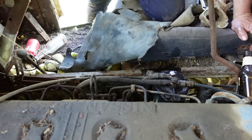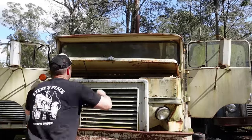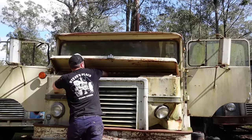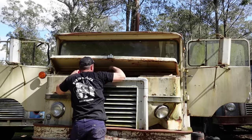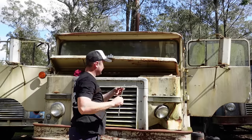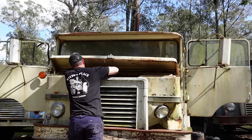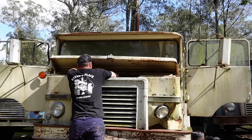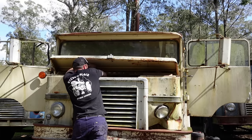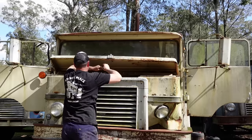Find a dipstick on her now. There she is, out the front. I'll have to open the bonnet up on her. Check the oil in her. Look at the ejector. No, oh, none. I wonder where the hell that went.